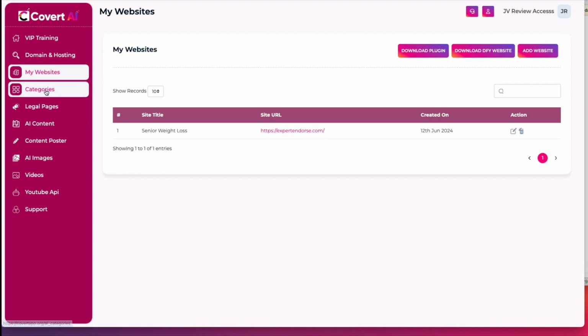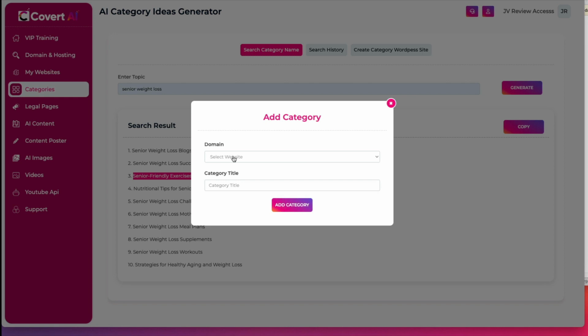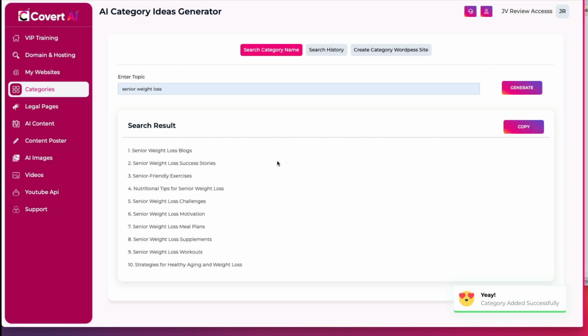The next thing down here is categories. And you would enter your topic and you would let the AI come up with categories for your site, okay? So if you like some of these, you would copy and select the site that you integrated into the software, paste it, and add category. And you could do this as many times as you want.